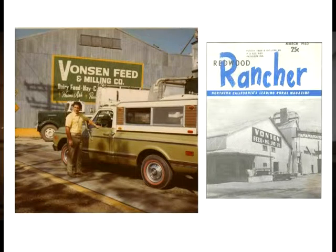Redwood Rancher. Anybody has them? I want them. These are the coolest publications for anybody interested in Sonoma County agricultural history. So, this one happened to be on Vonson's.